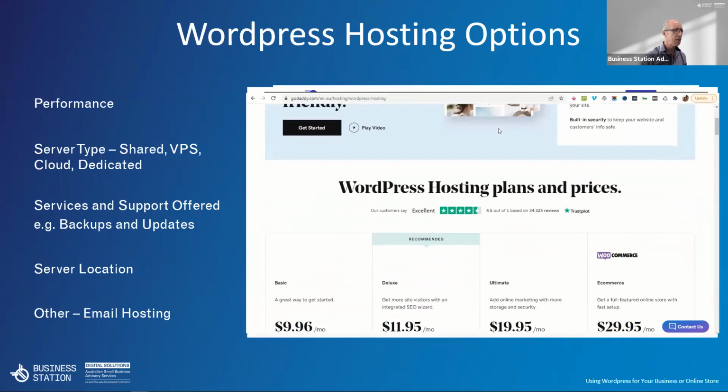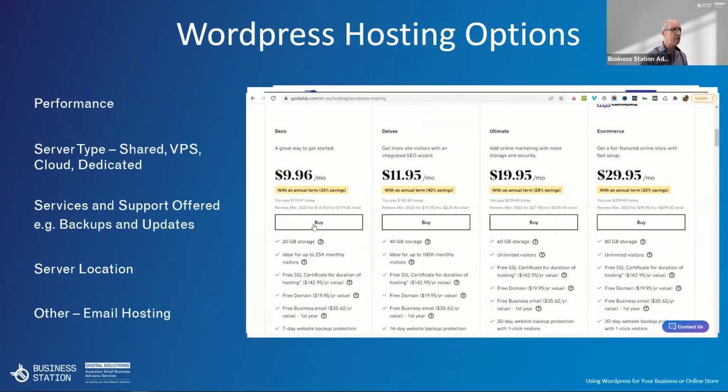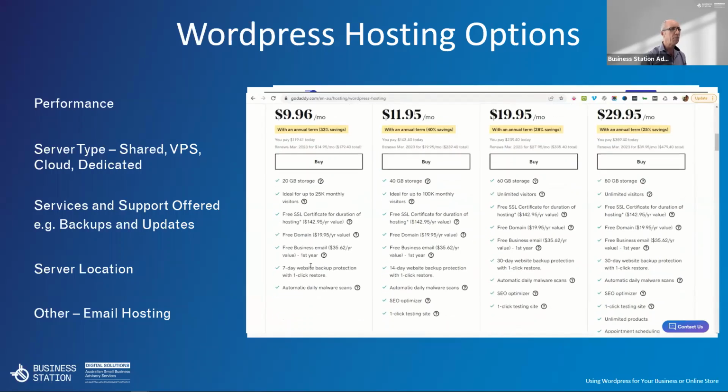So there you can see. So it's $10 a month. It's $15 a month in the second year. So that's if you do it yearly. And for the larger package, $11.95 a month, moving to $20 a month.